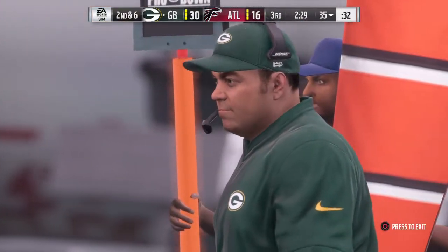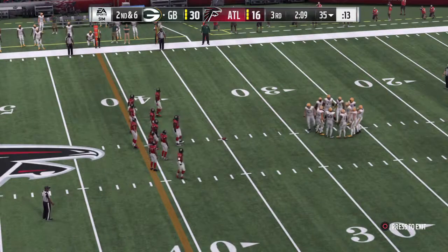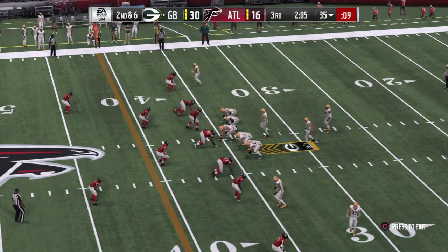But really, that was no surprise there. They've been running it well all game, and I know goals change all the time, but any team will take that type of run each and every time.